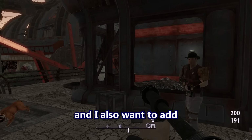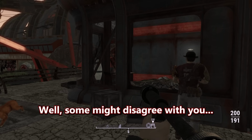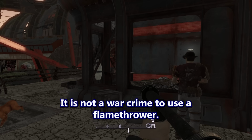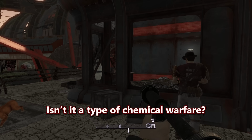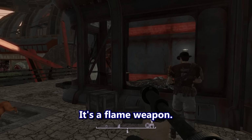And I also want to add, not a war crime to use. Well, some might disagree with you on that. No, there is literally no disagreement. It is not a war crime to use a flamethrower. Isn't it a type of chemical warfare? No, it isn't. You're spraying the enemy with flame, not chemicals. It's a flame weapon. Okay. It's a flame weapon. It's not a chemical.